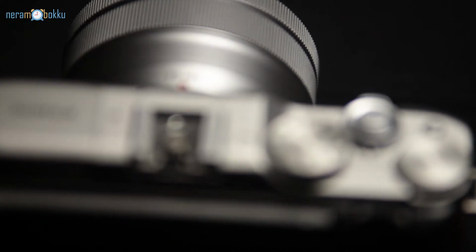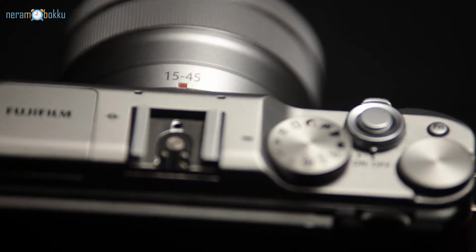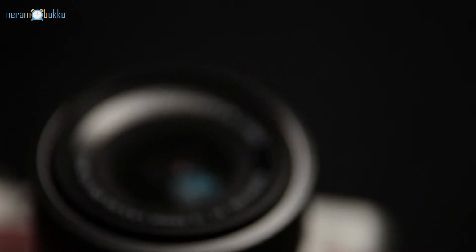This camera comes with the kit lens 15 to 45 mm with optical stabilization and power zoom. Two years after the release of the X-A5, the X-A7 was released with certain upgrades. When the camera was released, the cost was around 40 to 45,000 rupees. Now in the used market, the price has gone down. You can get this camera for anywhere from 15 to 20,000 rupees.